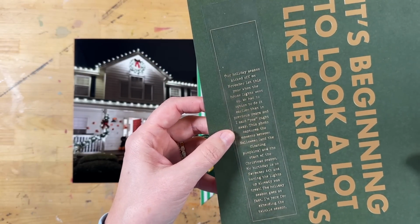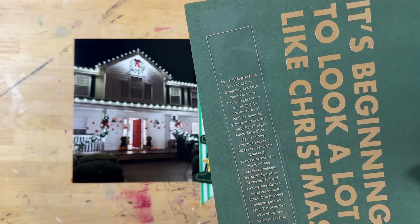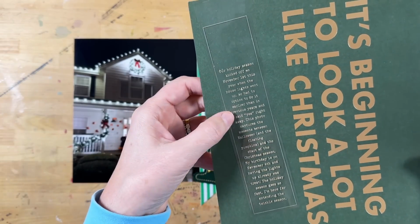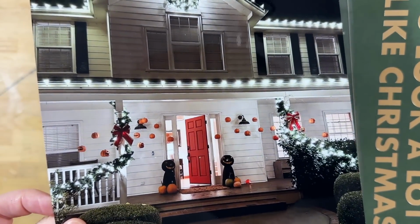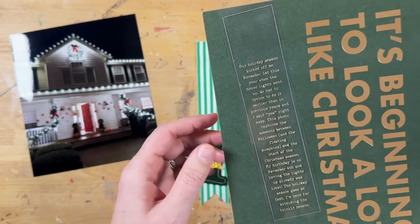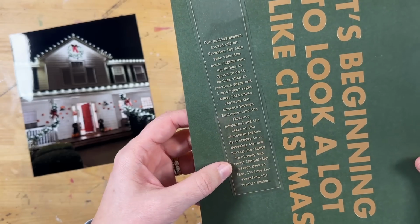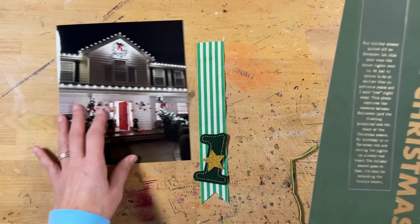We had the option to do it earlier than in previous years, and I said yes right away. This photo captures the moments between Halloween and the floating pumpkins, which I did this year, and the start of the Christmas season. My birthday is on November 4th, and having the lights up already was a treat. The holiday season goes so fast, and I'm here for extending the twinkle season. So that's going to go on here.